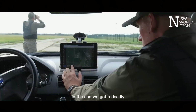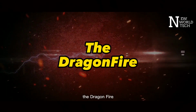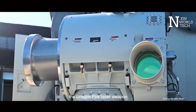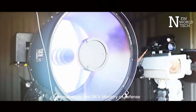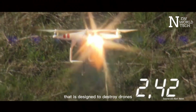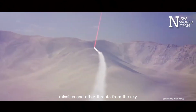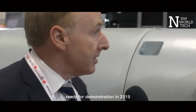In the end, we got a deadly science fiction military weapon called the Dragonfire. The Dragonfire laser weapon is a cutting-edge technology developed by the UK's Ministry of Defence. It is a powerful laser weapon that is designed to destroy drones, missiles, and other threats from the sky. This is a full-scale model of our demonstration prototype, which is actually going to be ready for demonstration in 2019.